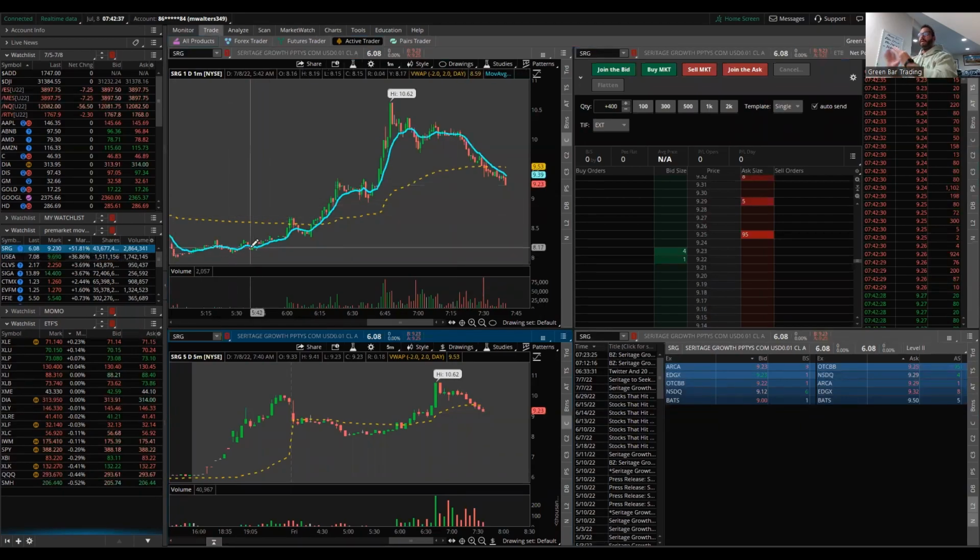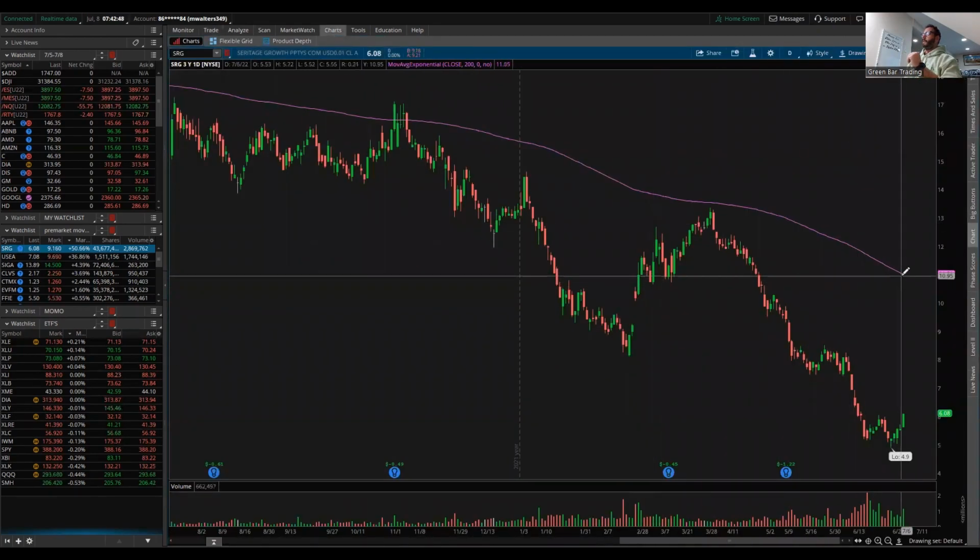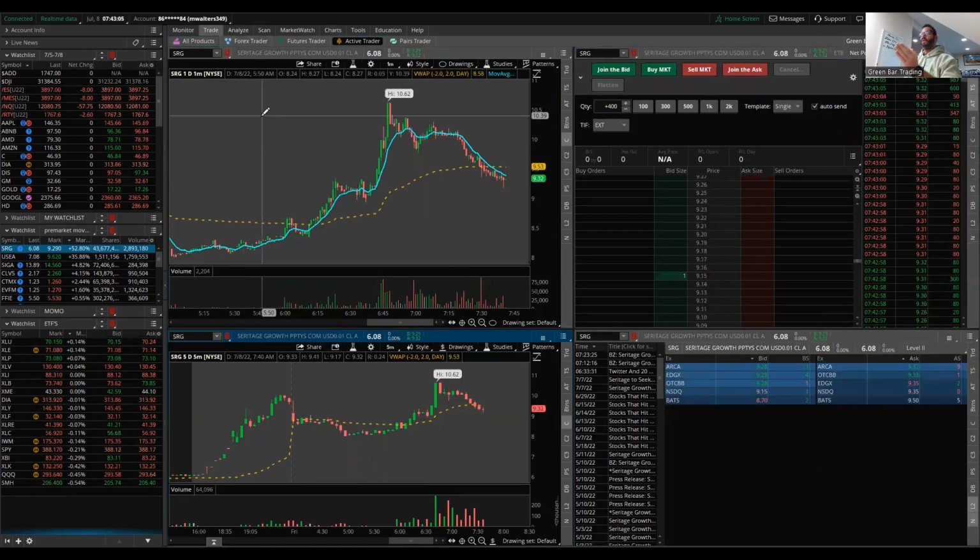So that's why I did not trade the leading gapper. And you can see here, very good idea of not trading that. And that's all because of just knowing some of these tricks, tips, whatever you want to call them. This is something you should have on your screen on the daily chart if you're trading momentum stocks like this. So that's SRG. That's the reason why I didn't touch that one.